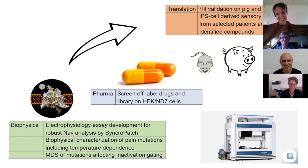Yeah, I was just saying to Ellie that I remember when you came, maybe 8 years ago to Munich, when we measured the resurgent current together on the Patchliner. That's true. Which was already a lot of fun. That was right, yeah. Now we're going to measure the resurgent current on the SyncroPatch. In big scale, right? In big scale, yeah.